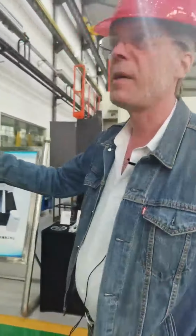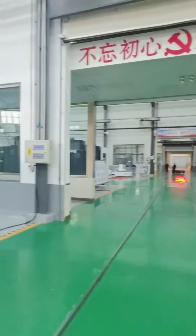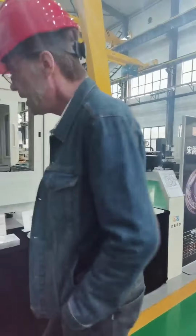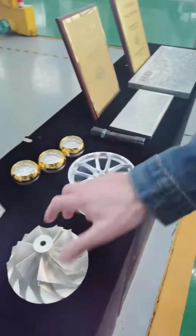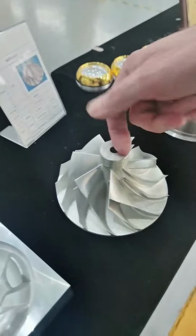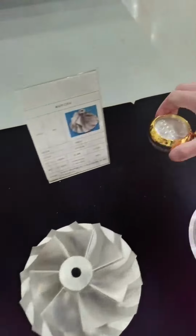The next workshop is actually number 2 assembly. This one where we are here, this is the number 1, and that's the number 2. And here, have a look here. Here are some sample pieces which are made by our machines. Little car wheel, little propeller for turbine or something. This is the aluminum alloy. And here you can see more sample work. These are all made by these machines. And here is one little thing.